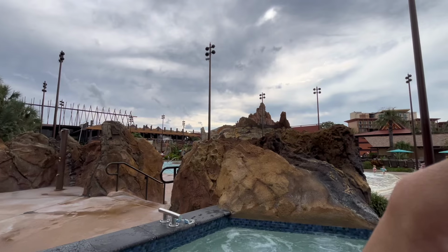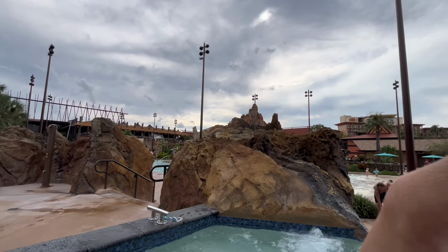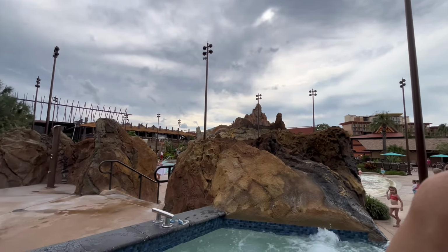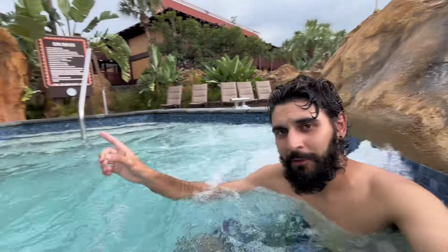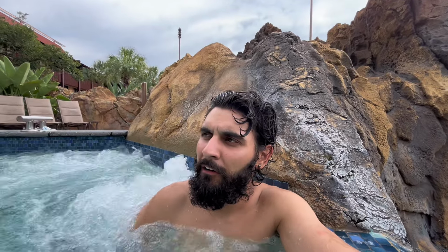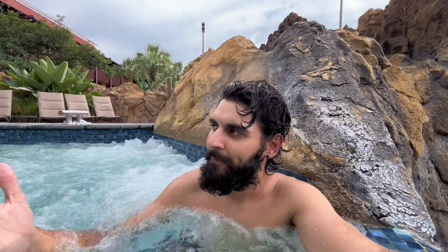I'm gonna go on it again. It's awesome. I was scared at first, but it's amazing. So blessed to be here. The last time I stayed here, I stayed in this building, the Hawaii building, for my 18th birthday, and we were just at the theme parks, and I never came to the pool to relax and enjoy the resort.